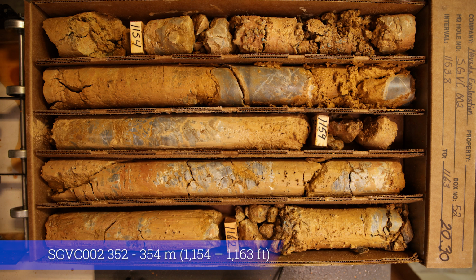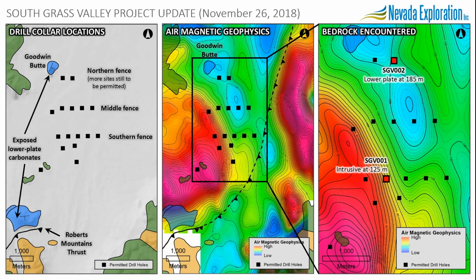Looking at the bedrock we're seeing in hole 2, compared to what we see in nearby Goodwin Butte, the units are similar though not the same, which suggests the presence of a major structural offset between them, which could prove to be important as we begin to understand what controls the potential mineralization in the system.